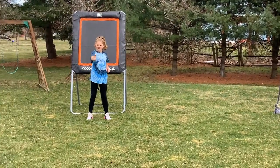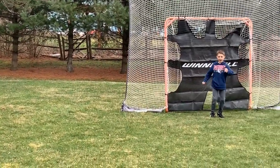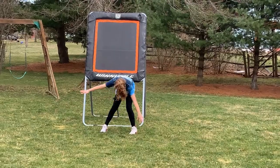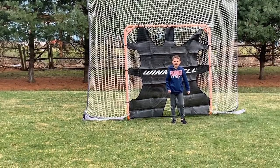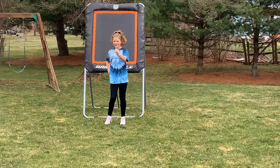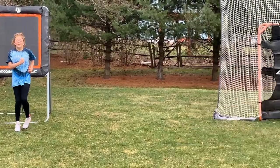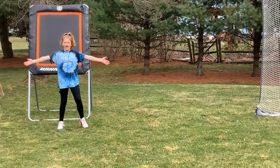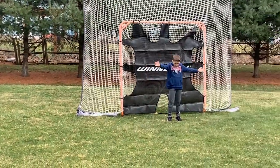Pump elbows back. 51 through 60. Do windmills. 61 through 70. Walk in place. 71 through 80. Now jog in place. 81 through 90. Clap up high. 91 through 100.